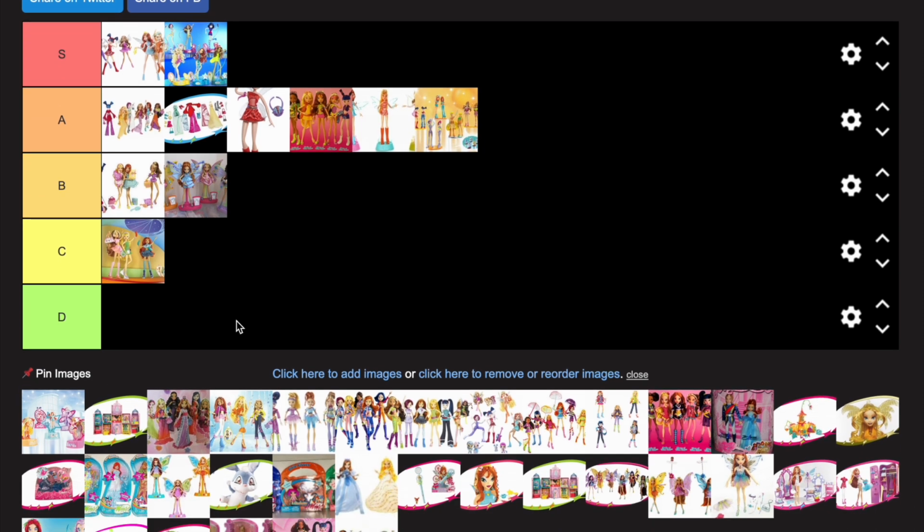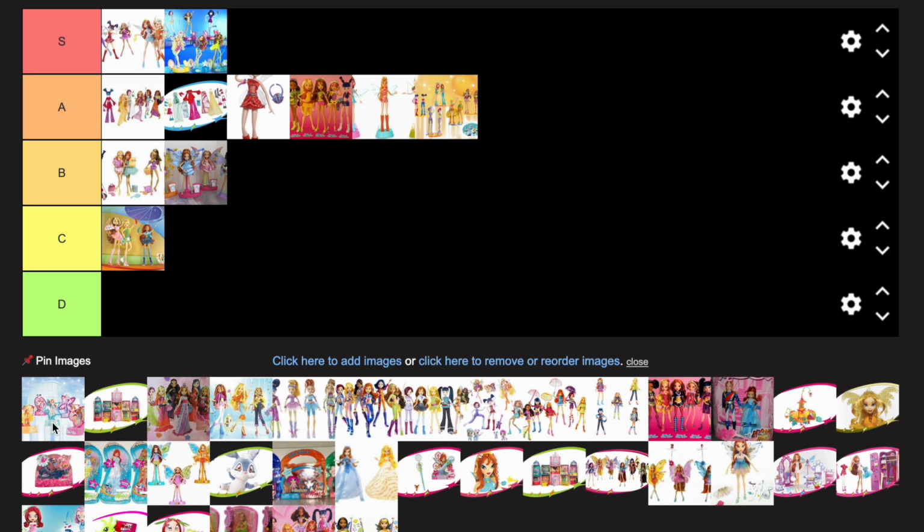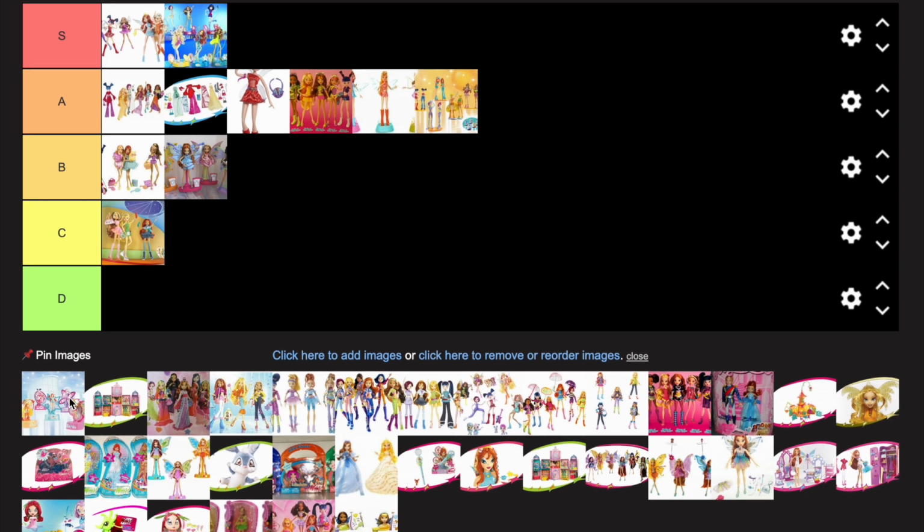And then we have the ones with the stands. These ones only come with one outfit, so I feel like they're a little bit not as amazing, but I think they twirl or something. Like the stand makes them do something, which is pretty cool.